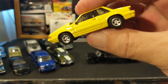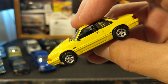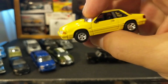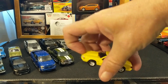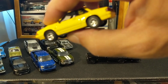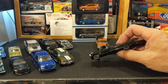Greenlight. I think they have it listed as a 1988 Ford Mustang. This is a drag prepped 88 Ford Mustang LX 5.0. My favorite car in the world, because I owned one, not with the hood scoop or the slicks, but I owned a 1991 LX 5-liter notchback. My favorite car, not the best car, but my favorite car that I've ever owned.